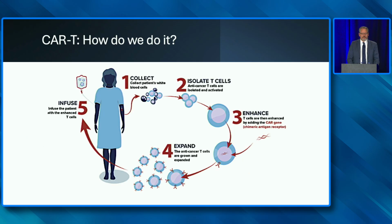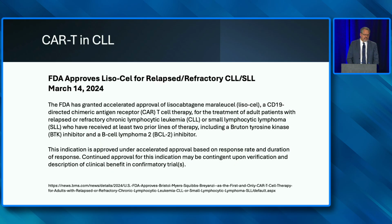How do we do it? Patients go through a process called pheresis. We collect their cells and isolate their T cells. We do a viral transduction. We then expand those cells in a lab and then infuse those cells back into the patient. And you can see from this press release here, this was actually approved just a little over a year ago for patients with CLL. Specifically, read the fine print there, it's for patients who've received at least 2 prior lines of therapy, including a Bruton's tyrosine kinase and a BCL2 inhibitor. So that's where it's used in CLL currently.